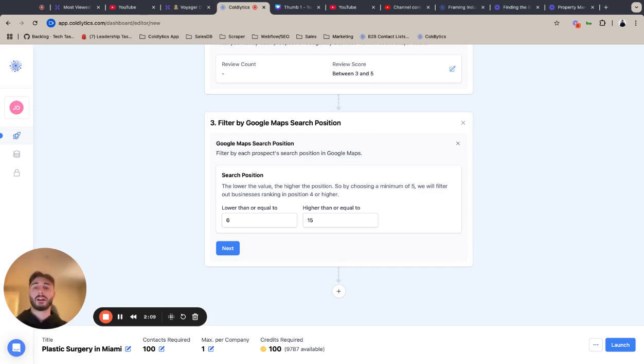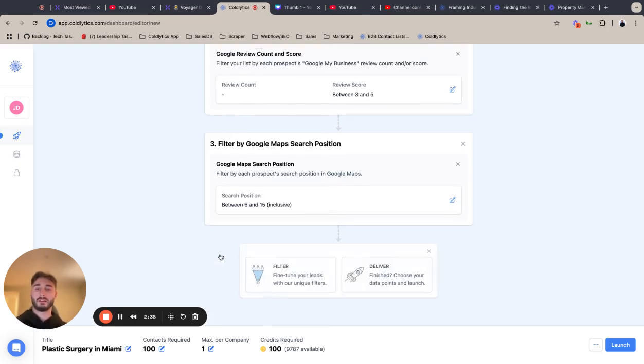So I don't know, of 1 to 5, these companies are definitely already working with marketers to get there. They're at the top of their food chain in their demographics, right? And even if you do get a chance to work with them, they're usually going to be quite a bit harder to deal with. They're going to be a bit firmer because they know what took them to this level. So I don't know, companies between 6 and 15 are a good place to work with. So I'm going to hit next, lock that in.